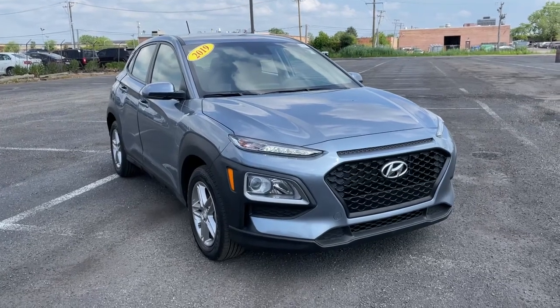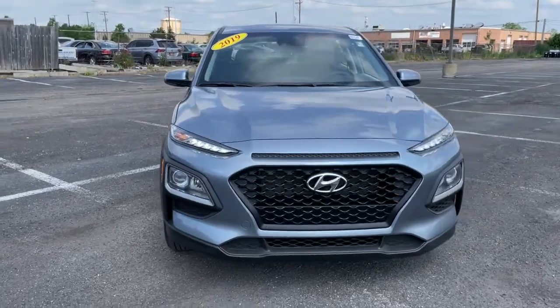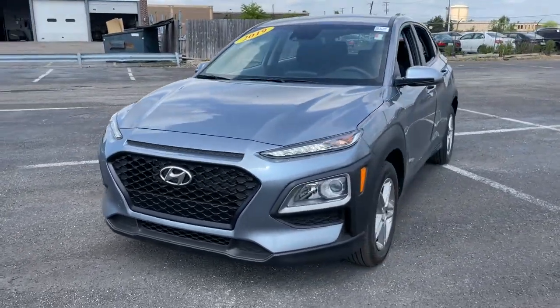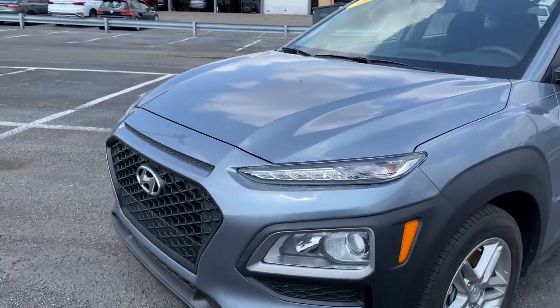Can you see yourself in the 2019 Hyundai Kona? This vehicle still has fewer than 10,000 miles on the clock, so it won't last long. Take a closer look at the sophisticated and versatile Kona.